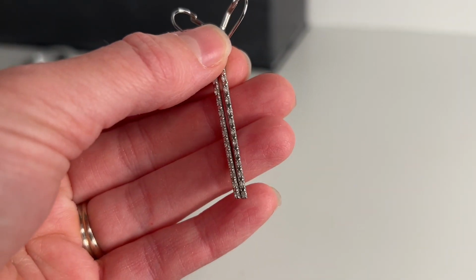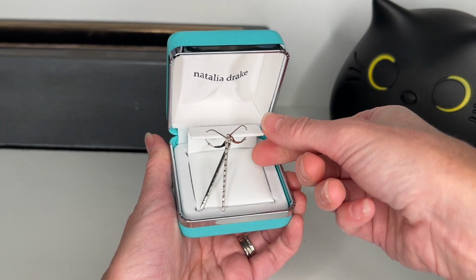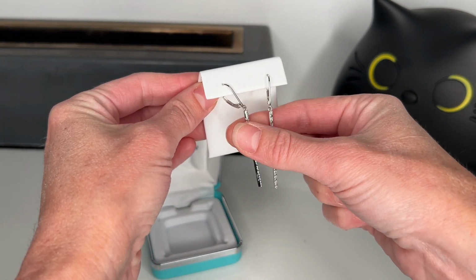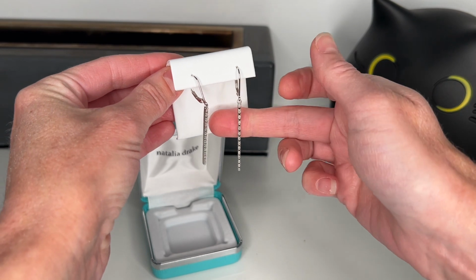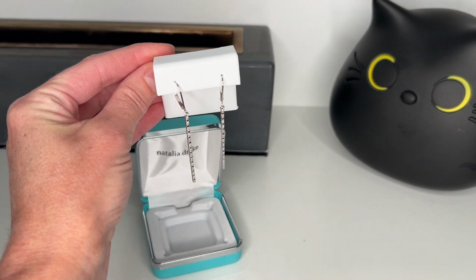They're very well made, and I can see that the stones are seated really well. I'm pretty hard on my jewelry, and there's been no shifting of stones or loosening of anything, so that makes me really happy. They come in a really beautiful blue box. This would make a perfect gift for someone, or just be like me and keep them for yourself because I love wearing them all the time.